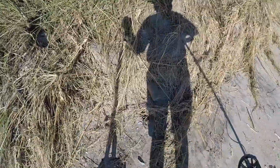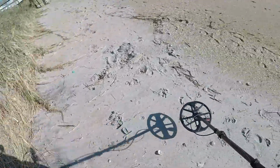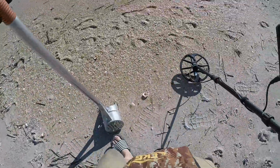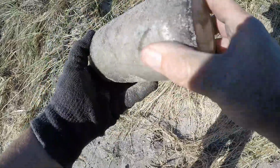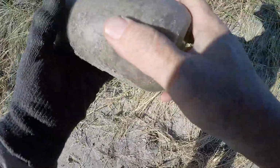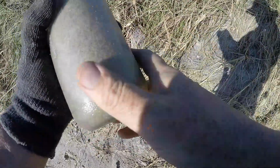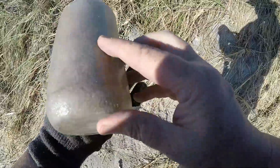So working at the foot of the dunes, I see another eye find bottle. Let's take a look at that. Put it in my machine for a second. Well, it's loaded with sand. Doesn't look too old, I could be wrong though. I just don't have room in my pouch to carry this, if it is anything good.